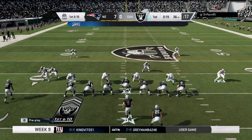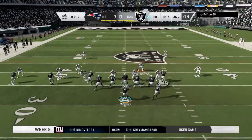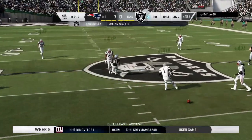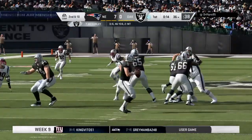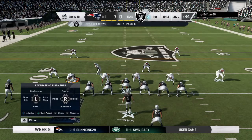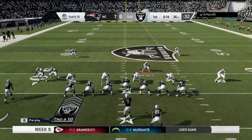That one will go as a gain of 11. Raiders having a 1st down as well. Here's McSorley to throw, and that'll be knocked away. It's incomplete. Antonio Brown, the intended receiver, and it's 2nd down. They'll try again from the 36 on 2nd and 10.